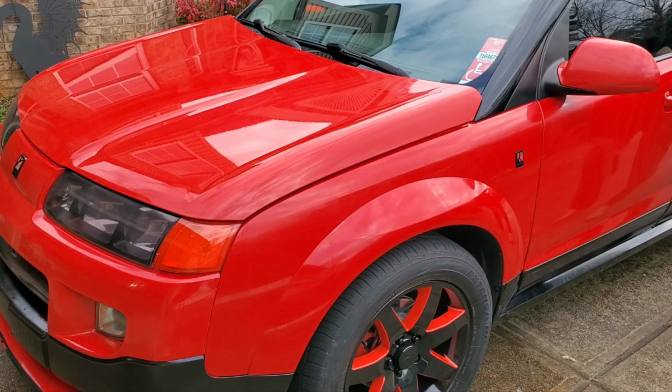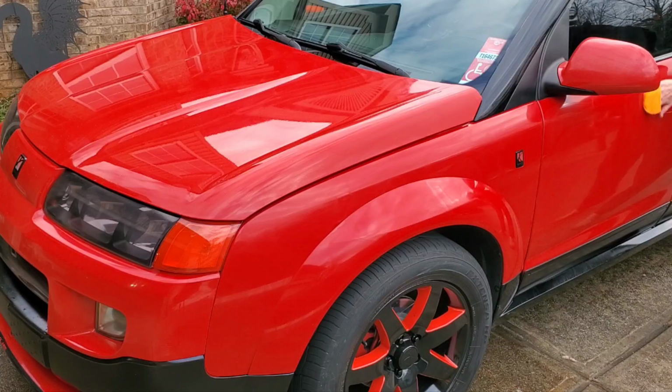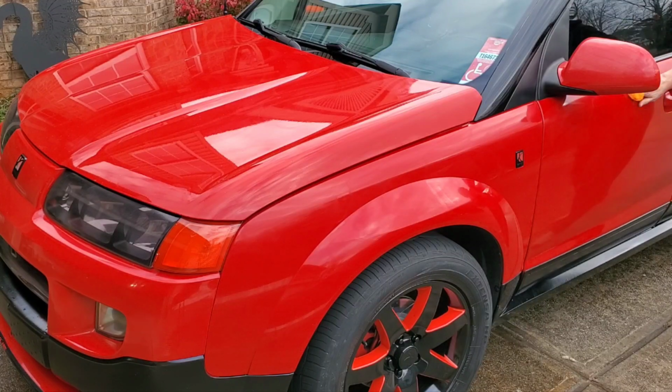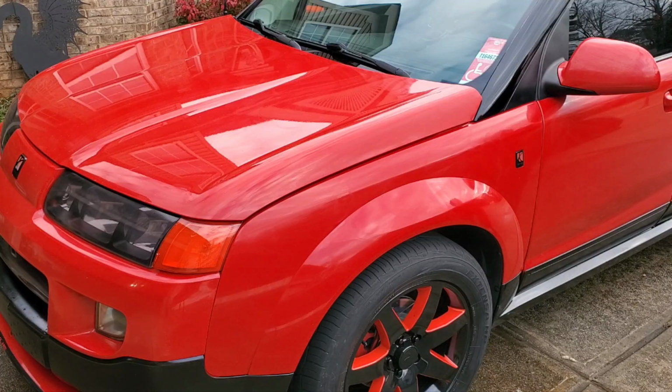because I'm not having Gerber touch it. I don't like them after seeing some of the work that they've done and how dismissive the lady was to me. Yeah, I got no desire to have them paint the car. So, yeah.